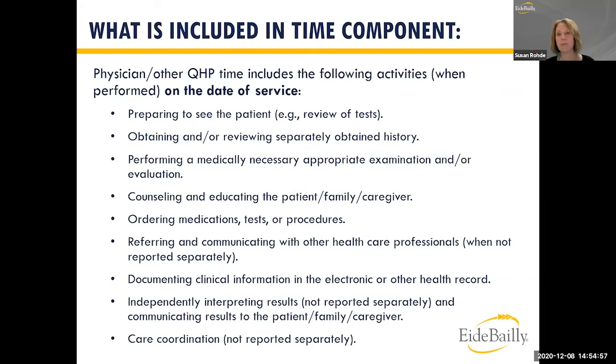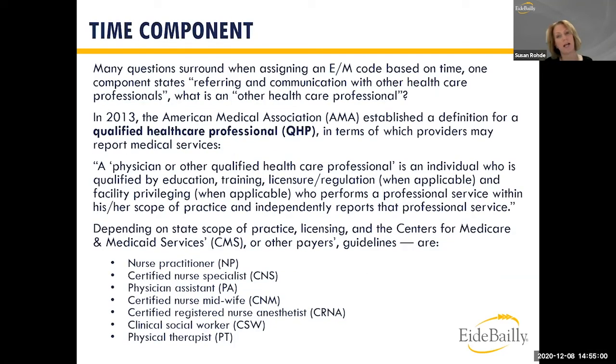So I've given this presentation a couple times, and this question has come up many times, so I actually put it into my presentation. What constitutes an other healthcare professional? Well, in 2013, the AMA established their definition for a qualified health professional, or a QHP, in terms of which providers may report medical services. A physician or other QHP is an individual who is qualified by education, training, licensure, and facility privileging when applicable, who performs a professional service within his or her scope of practice and independently reports that professional service.